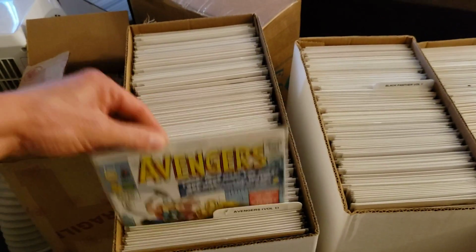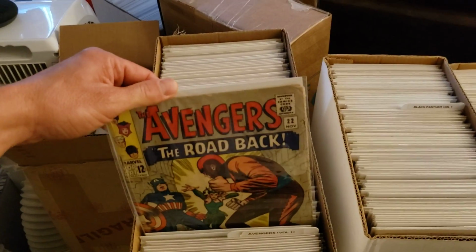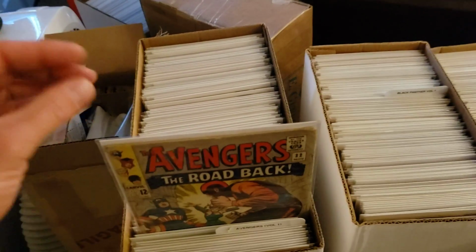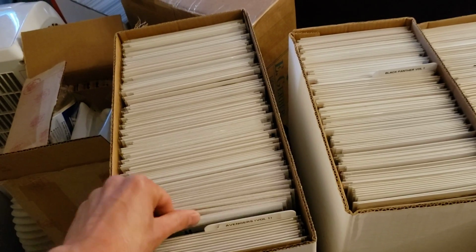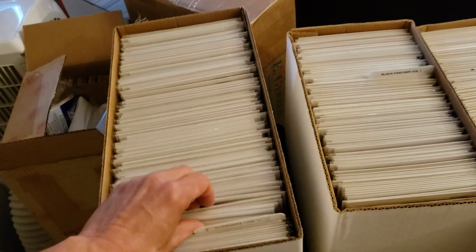So, of course, my Avengers run starts in the Silver Age, but it goes through the Bronze Age and then, of course, Modern. So a lot of your main runs are going to do that. Now, let me pause there and show you guys what I've been doing as well.